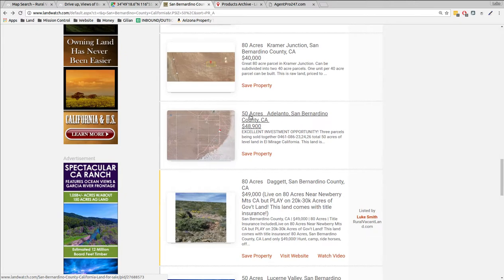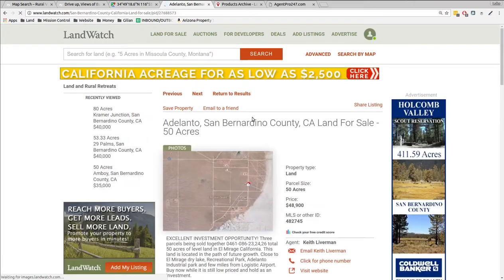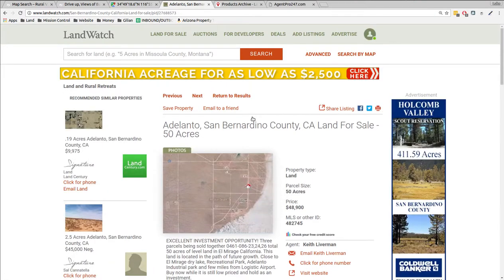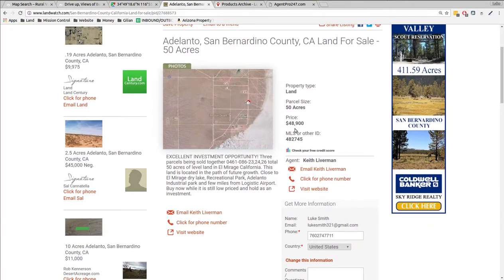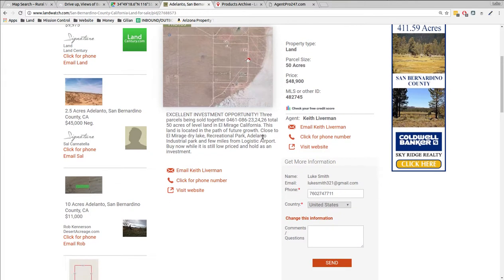50 acres Adelanto, 48,900. Now we're talking. 50 acres Adelanto for 48. It's almost $1,000 an acre. Any properties I've had in that area sold really fast.